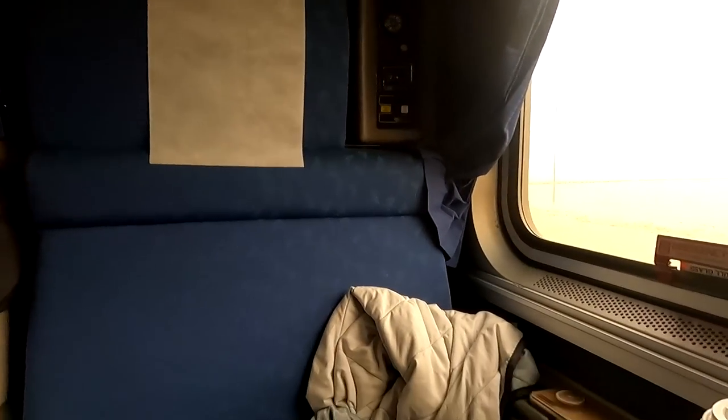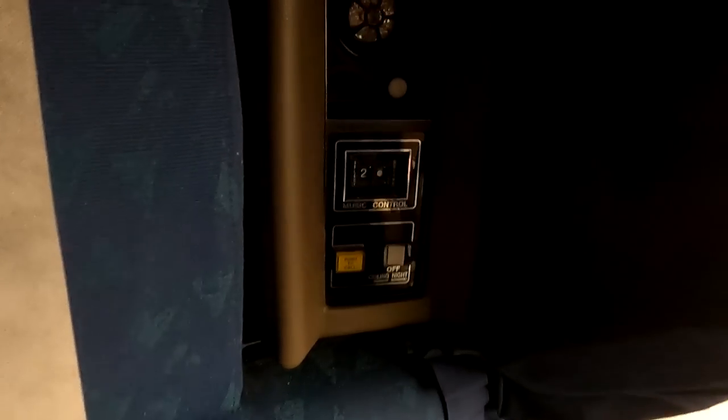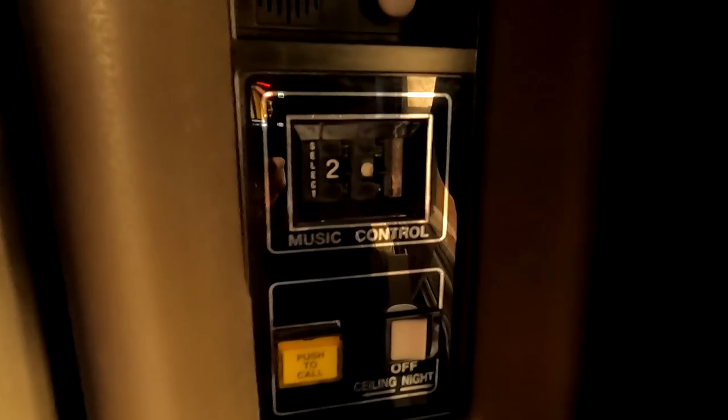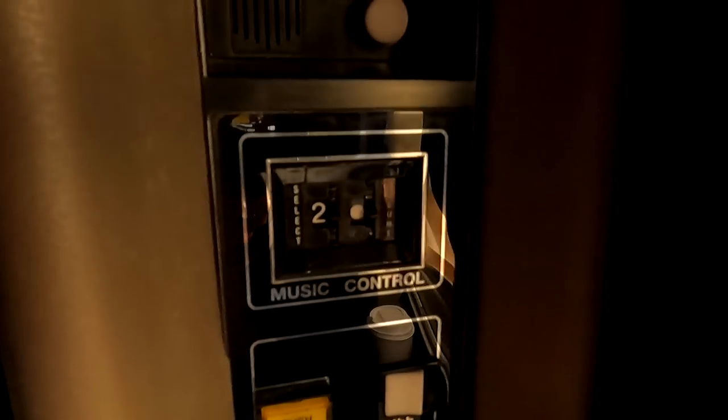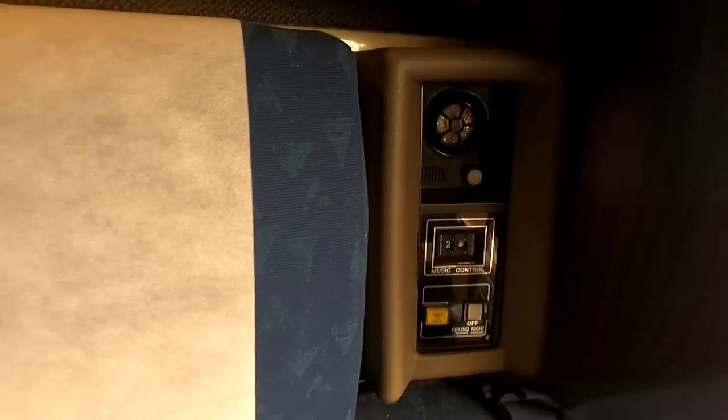There are several amenities here in the room. There is a nice armrest, and there's also the air vents on the side right by the window. There is also a push to call attendant button, and then there's also the light button, and that does control the ceiling light and the night light. You can also have it all the way off. There's also the music control, which doesn't really control the music. It actually controls the announcements made overhead. You do have a reading light on this side, which you control, and you can also move it up and down for a little direction.